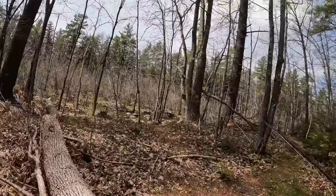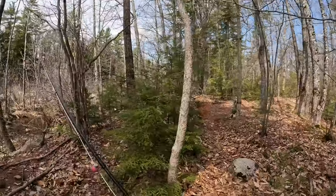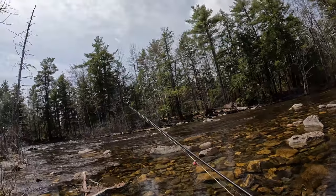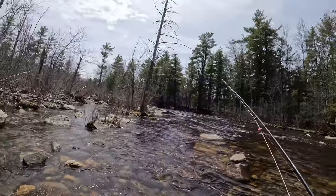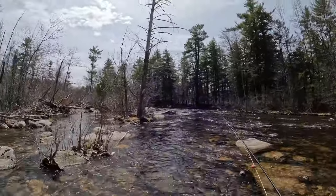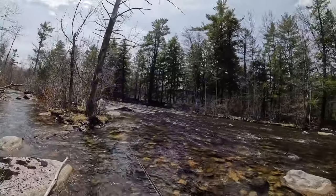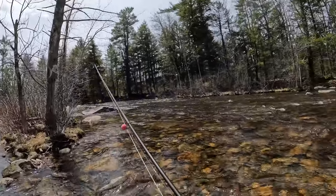Goat path. Kind of figured. Yeah, let's bushwhack through that. Gonna lose some flies, but that's okay. Nice crystal clear water, not too far away from the main road here, and I have a mop fly on, so I'm actually gonna head down to where it's a little bit deeper, or until I see fish.